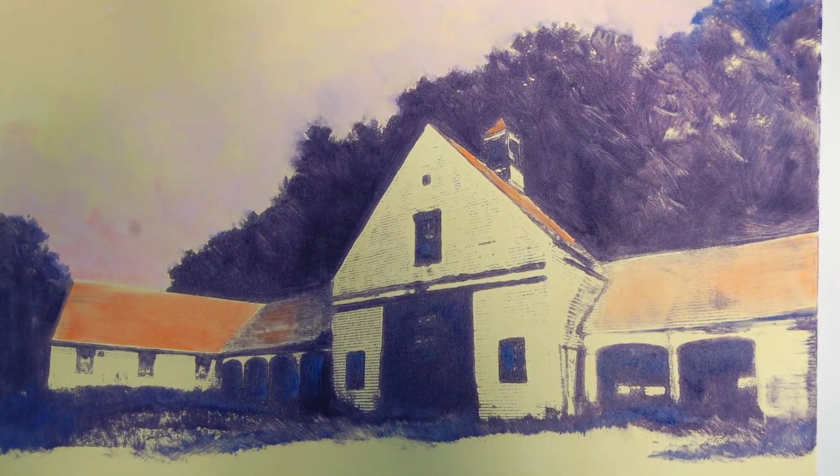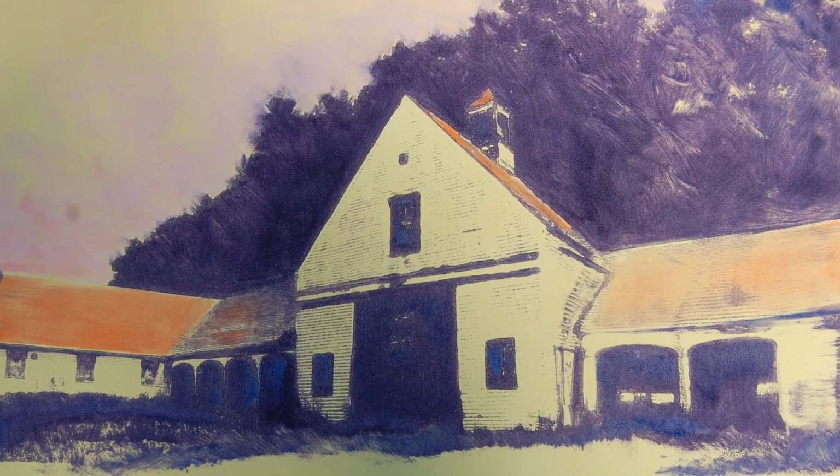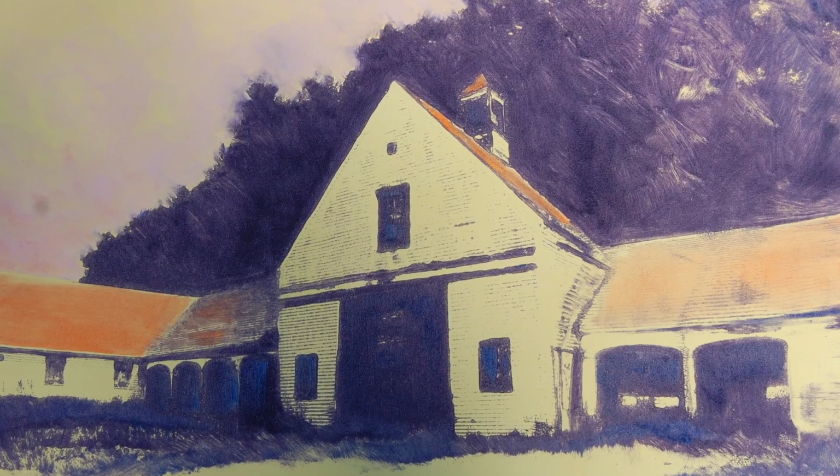My name is Lonnie Harvey. I'm in Studio 128. I'm a printmaker and I make monoprints. Monoprints are one-of-a-kind prints, and they're called painterly prints because the basic process is I make a painting on plexiglass and then I transfer that painting onto paper using an etching press.